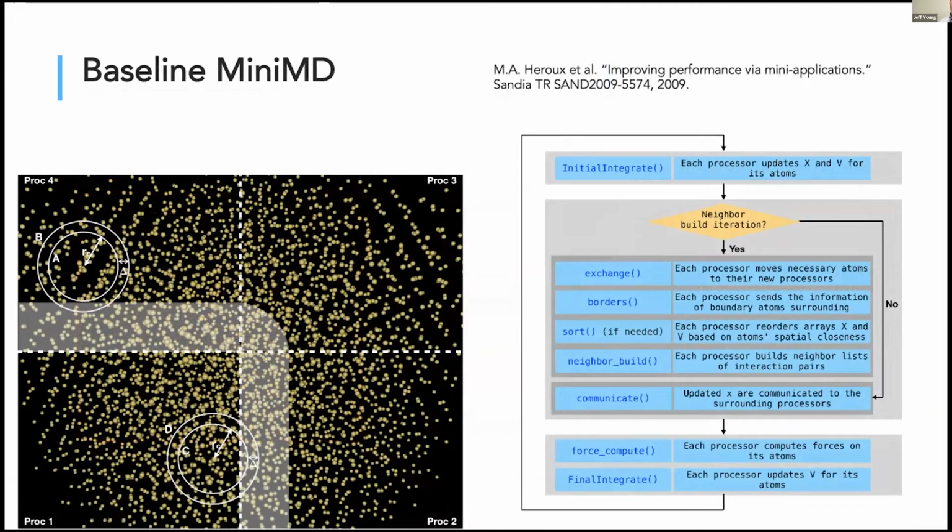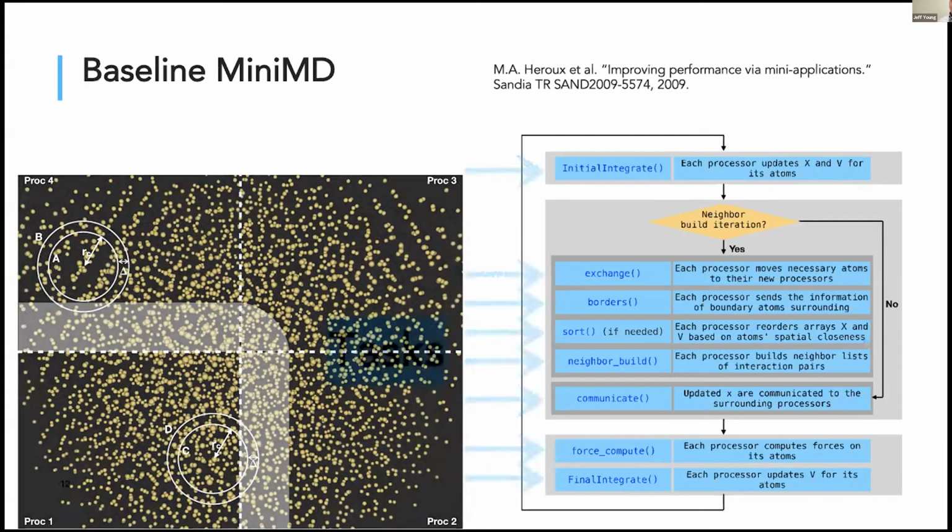Okay. So if we look at the baseline MiniMD algorithm, you might notice that it looks kind of complicated. We don't necessarily need to worry about all of that. But for each of these processes, you also notice that it's an iterative process. There's one step that follows each other. So these run in parallel on different processes, on MPI processes, but within a process, it runs serially.